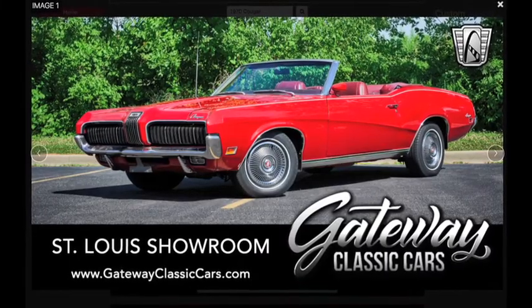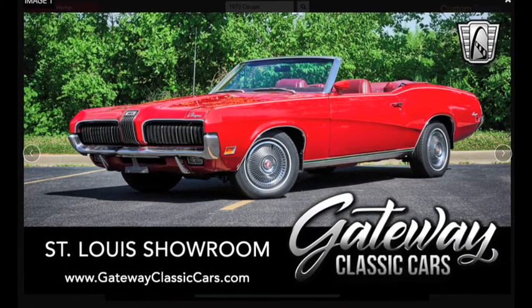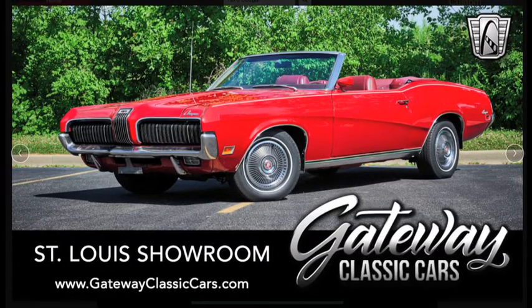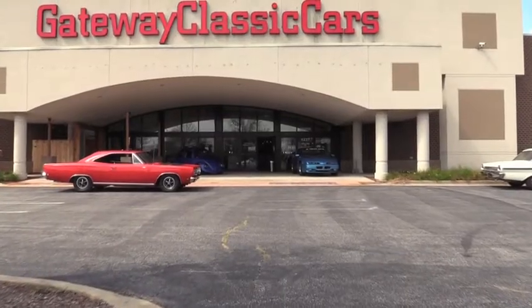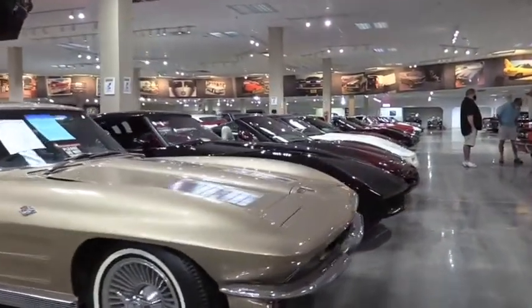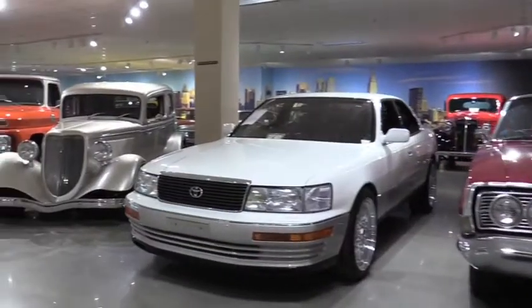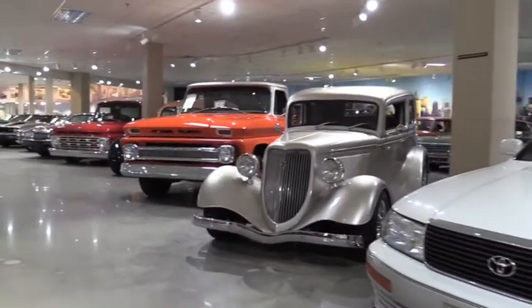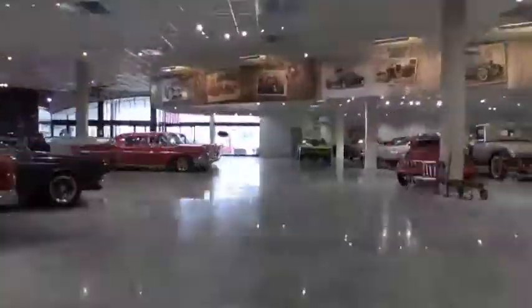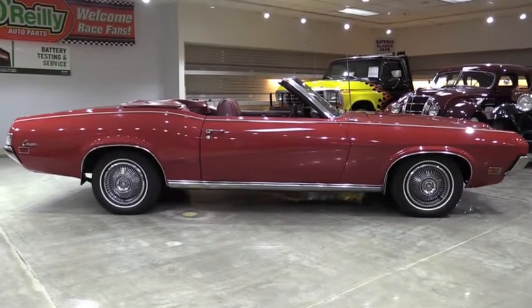Because of this internet find, Roger has decided that we are going to check out this 1970 Cougar XR7 convertible at Gateway Classic Cars in the St. Louis suburb of O'Fallon, Illinois. Lots of cars to see here, and all of them look like show winners at just about any car show you can name. And here it is.